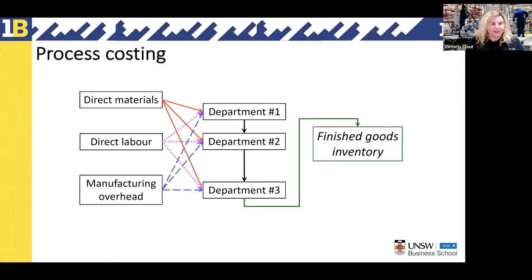The orange juice is then sent out at the end. It's finished once it's in the plastic bottles. Direct labour might be recorded in each department. Each employee records how much they work, and the overhead gets spread to each of those departments.